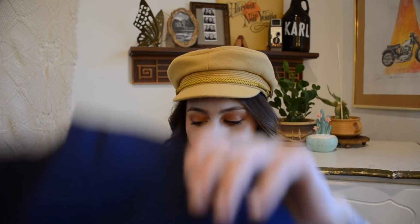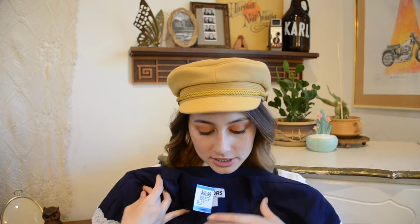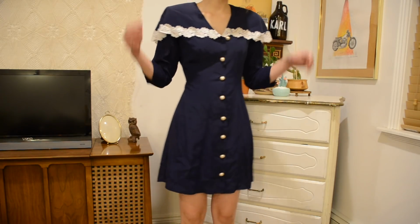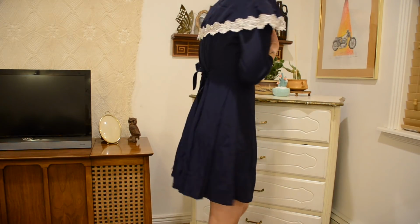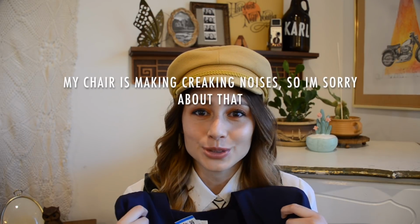So the first thing I found at the thrift store, that I always love finding, is this dress from the 80s. It has buttons all the way down the front, and this really cool, weird lacy collar thing, but then it has shoulder pads. And I don't know about you, but I love the 80s, but I don't like shoulder pads. I just don't like them on me. I like them in blazers. I like them in jackets.